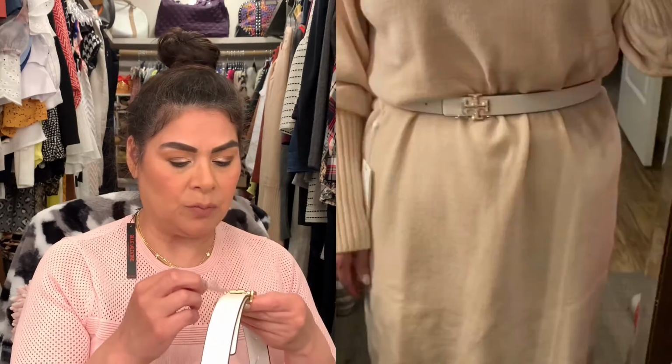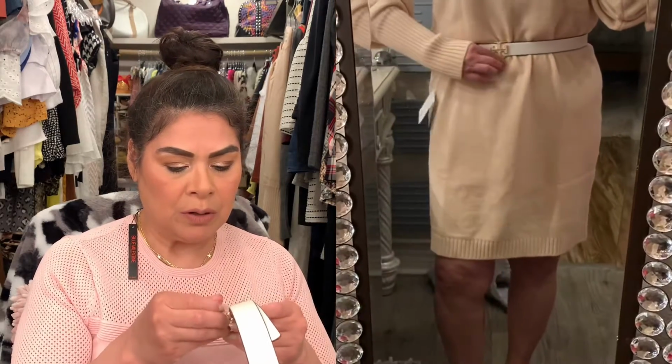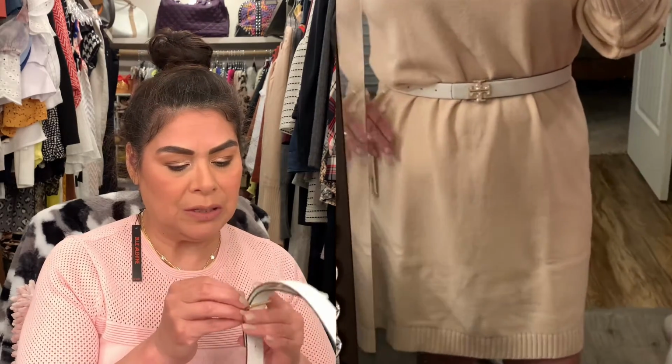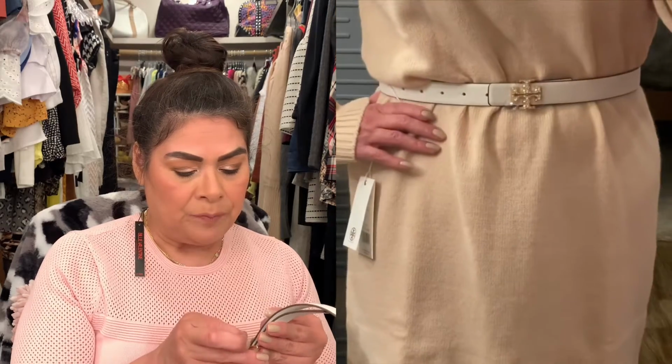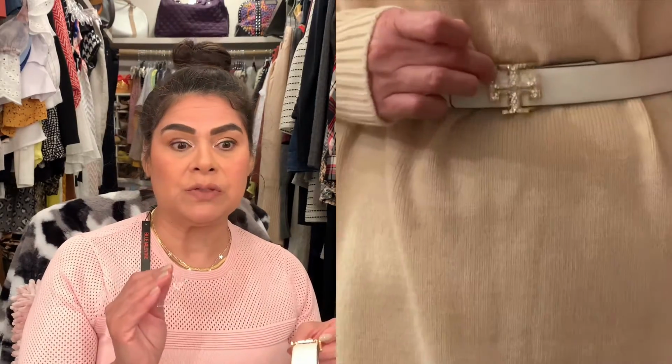Now I will tell you that I did purchase these, let me take that little plastic off, before I purchased my Louis Vuitton purse. This was going to be my birthday gift to myself, and everything was right at $670. All of this was on sale. And if you know Tory Burch, they can be pretty expensive.